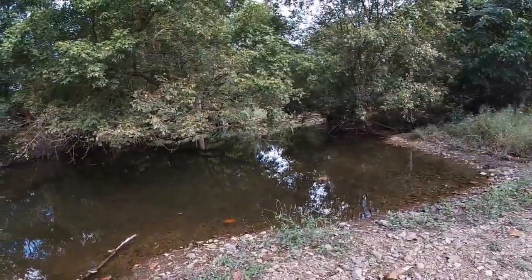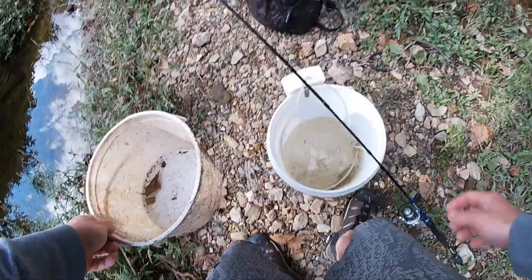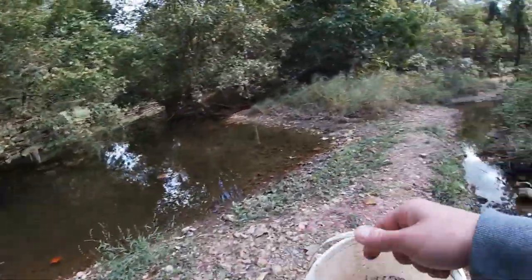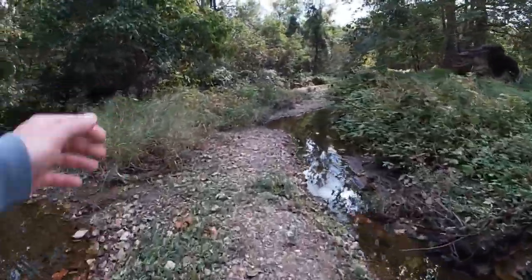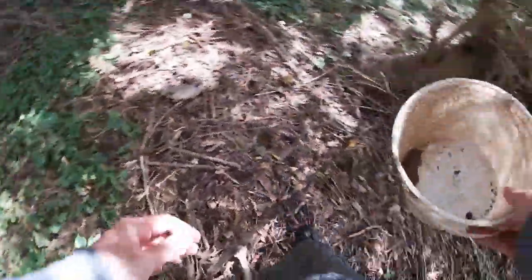Should I go get some more worms? I guess that might be a good idea, as long as our little friend here doesn't decide to jump out of that bucket. Let's go get some more worms real quick. More wet sticks. Let's see what we can find.